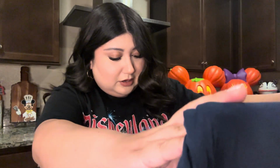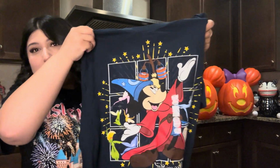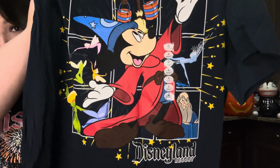And then the next one I got is also a unisex t-shirt in a size large. Again, I probably could have sized down, but this time I figured I would get these for comfort. I absolutely love Fantasmic. I love Fantasia. I love Sorcerer Mickey, so I had to have this one. But look at how cute this is. I love everything about this t-shirt, and it even says Disneyland Resort on the bottom.